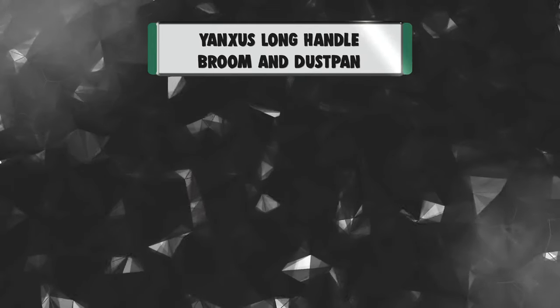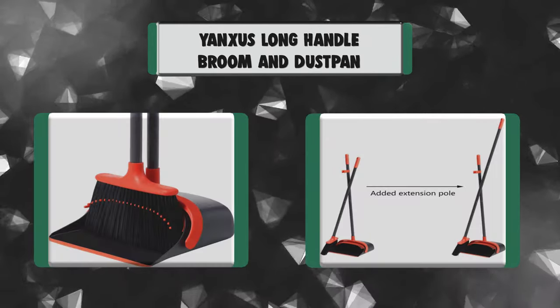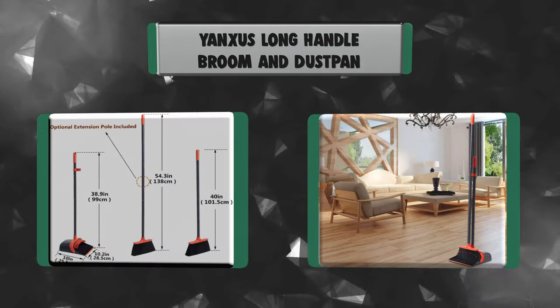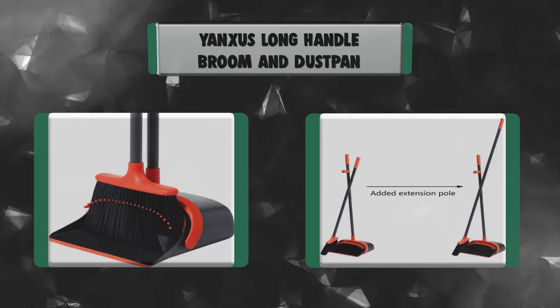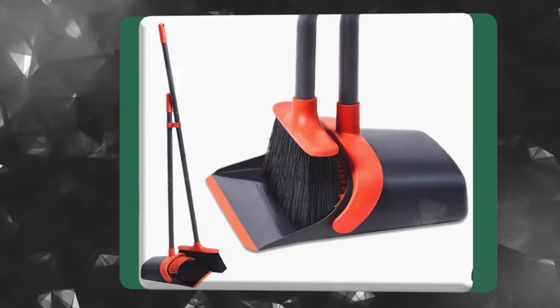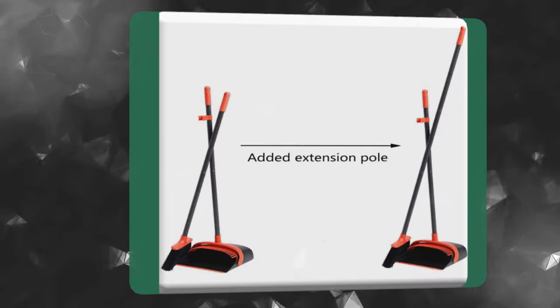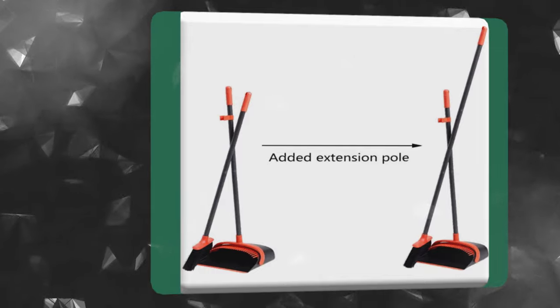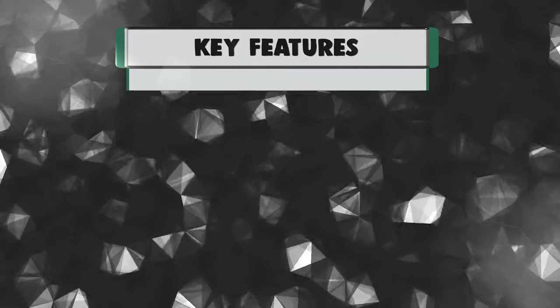Number 3. Yanxus Long Handle Broom and Dustpan. Long Handle Broom and Dustpan Set. Broom and dustpan combos are made of sturdy plastic for long-lasting durability and strength. Thin front edges provide improved pickup and scooping. Upright dustpan and broom combos can handle larger jobs and work extremely well on crevice-free floors or on the job site. This sturdy broom is perfect for any indoor sweeping task.